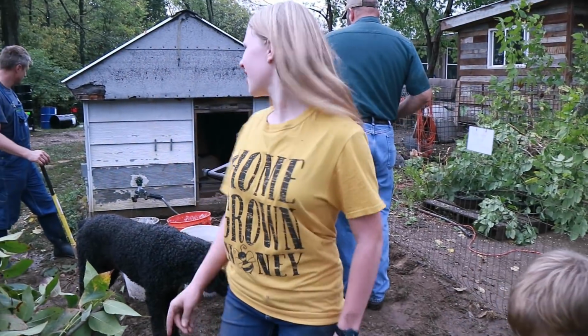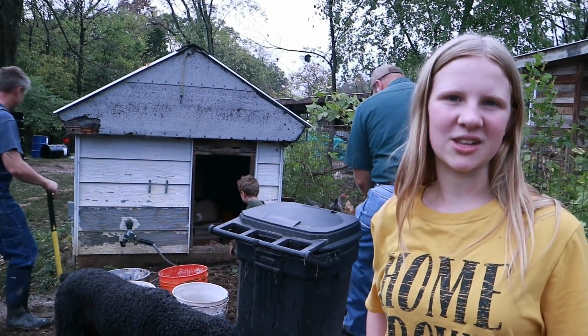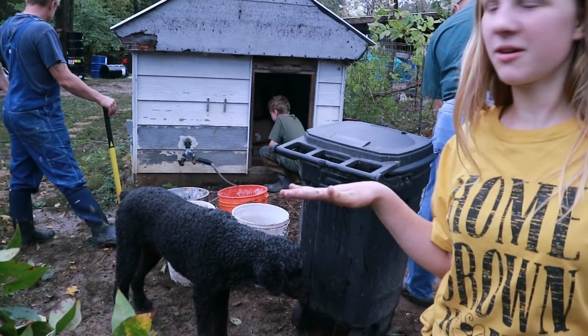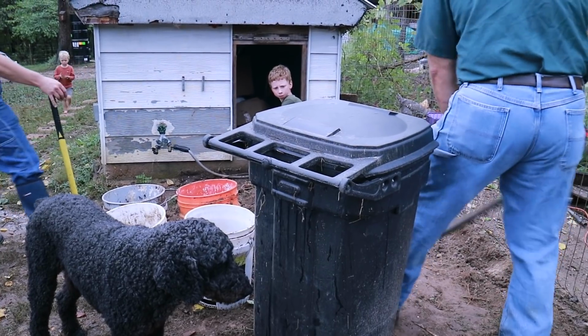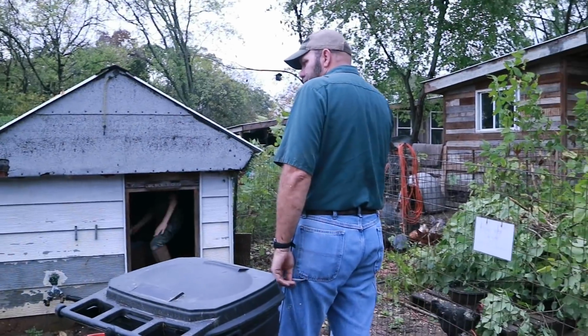We are expanding our well house to make it a storage, like a root cellar type thing. We're actually digging the dirt out right now and hauling it away in buckets because our trailer is occupied. And then we're gonna add concrete. Our only friend Joe is here helping today.